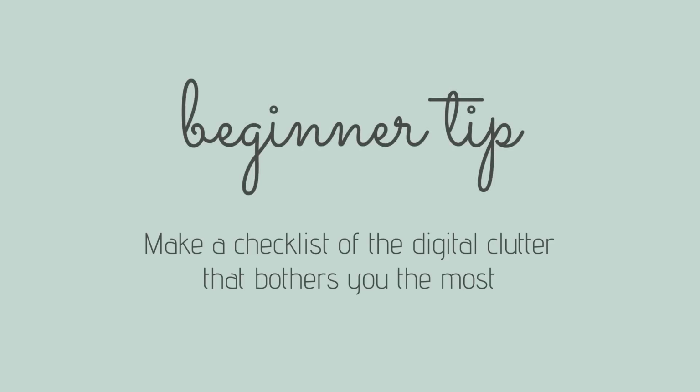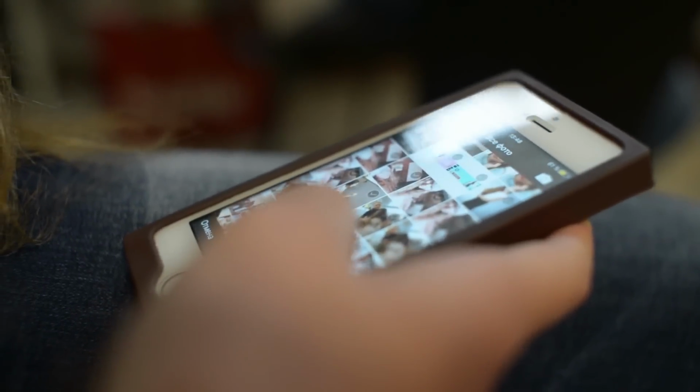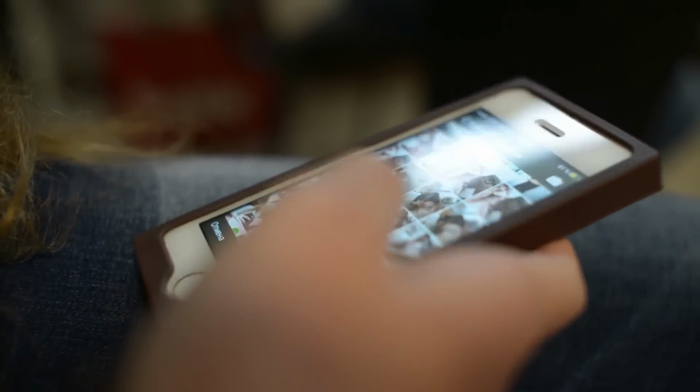And this can be photos on your phone or on your laptop, maybe your email inbox or apps on your phone, or files or digital administration. Make a list, and this can make it really visible to you to check off all of these areas one by one as you move through your checklist.